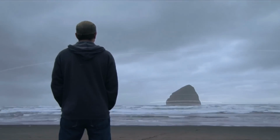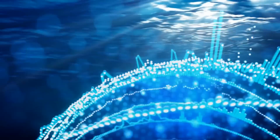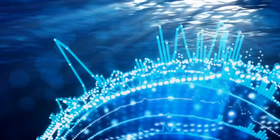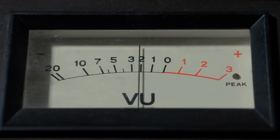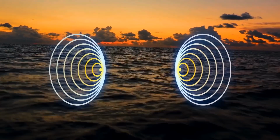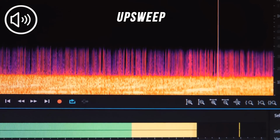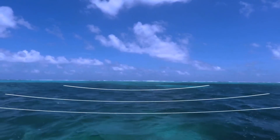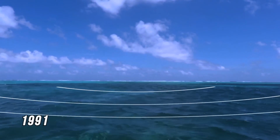For years, scientists have been struggling to explain bizarre sounds, some repeating, some heard only once, that come from the dark depths of the ocean. From bewildering hums to worrying bloops, the water transmits outlandish acoustic phenomena. One of these mysterious noises got named the upsweep. For the first time, this long train of sounds was registered in 1991 in the Pacific Ocean.